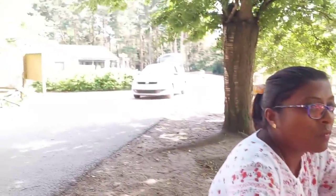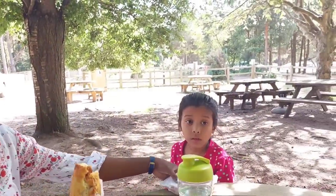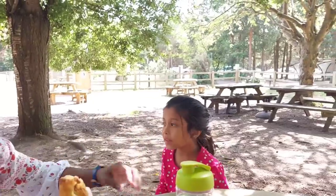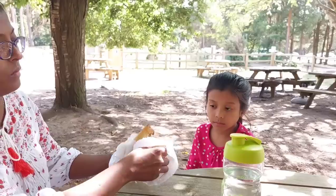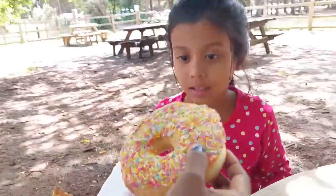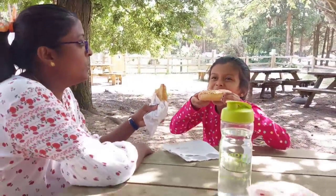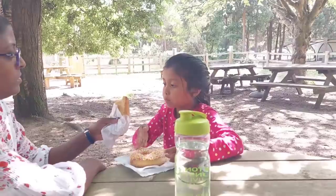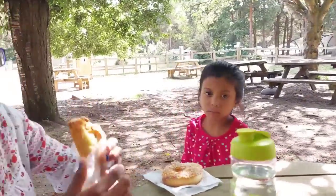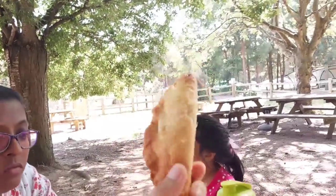Okay, before we go around, we will eat first. Nini is a little bit hungry. Nina, what are you having, Shanaya? Look, rainbow donut. Wow, yes, because there is no donut like this in Najad. She's very fancy to eat. You want to try this one? And what is this? This pastry. Oh, vegetable pastry. Look how big this pastry is.